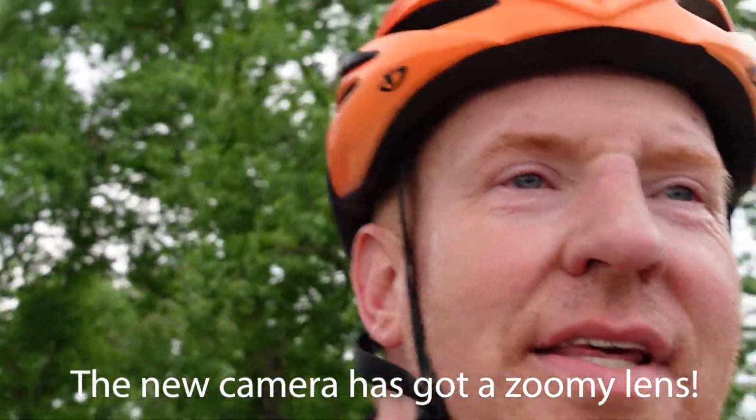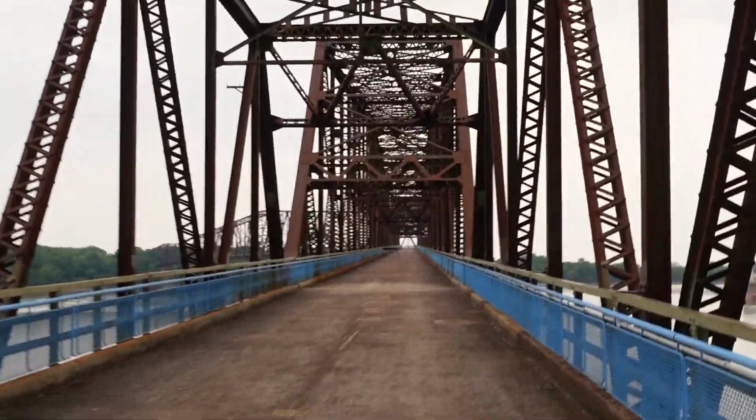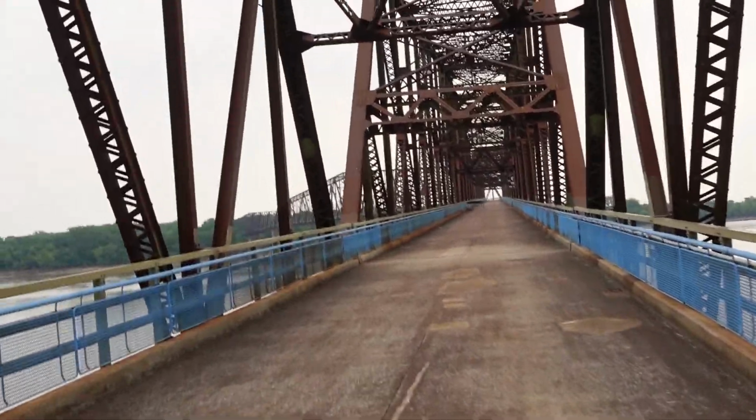Alright, I'm on the Chain of Rocks Bridge now. This is kind of the highlight of the Riverfront Trail. It is a real old Route 66 bridge. Very narrow, obviously, built in the days before interstates and wide SUVs and all that good stuff. But the cool part about this bridge is it has this angle in it. It takes a bend right here in the middle. Kind of see up ahead. I don't know if you can see that or not.